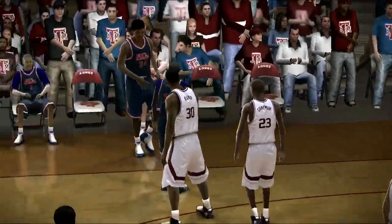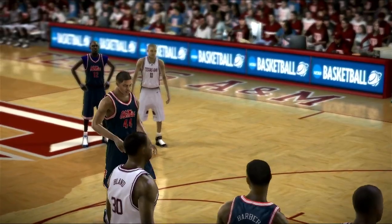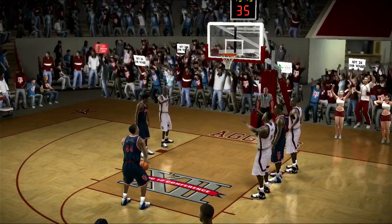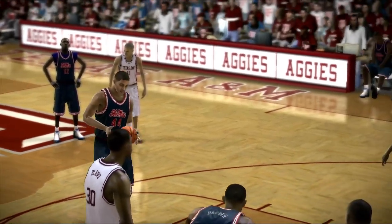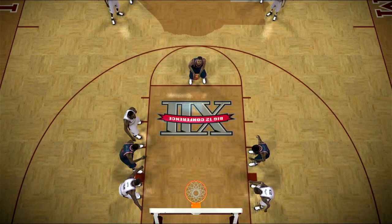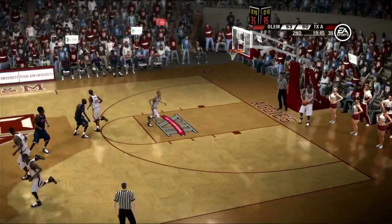Oh, and you can tell by the look on his face, he wasn't expecting the whistle on him. Wow, look at the facial expression. He says, me? I tell you what, an opportunity he's got right here. Because to me, this is a gift. Cashed it in. Gets two at the charity stripe.